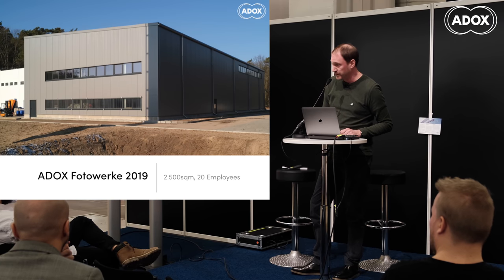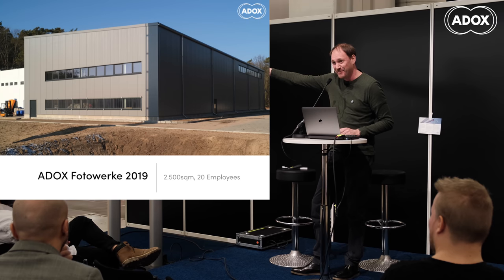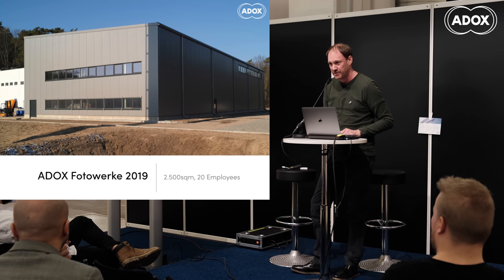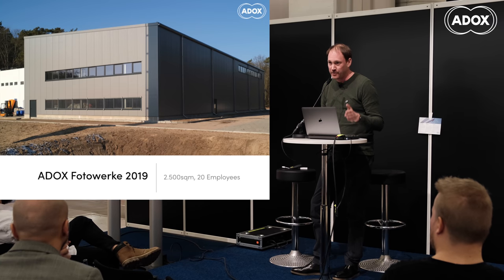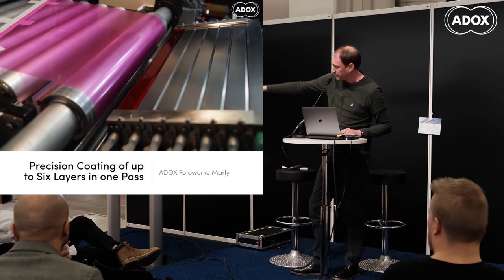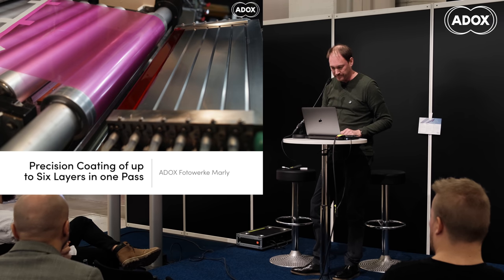This is our new building. Compared to the other image, it's small, but at least we have 2,500 square meters, about 20 employees in production. So it's not nothing. It's not like 100,000, but it's something. This is our coating machine in Switzerland. Here you see the 6 slots. We can do 6 slots in one pass, so we would be able to do color film. Right here we're just rehearsing, we're just doing one slot and we're just doing one coating.